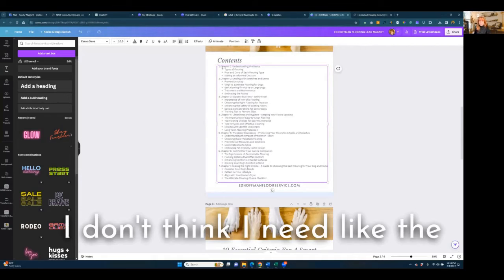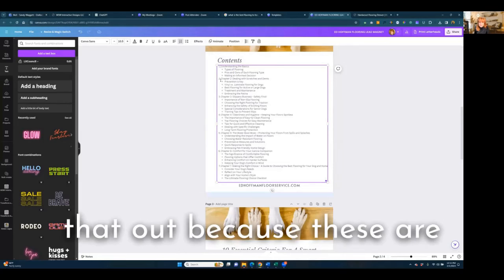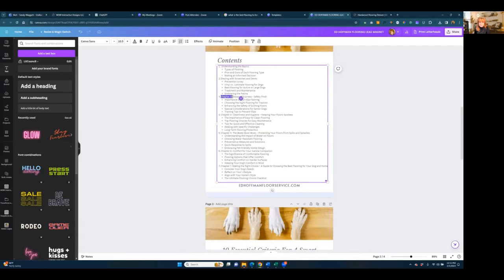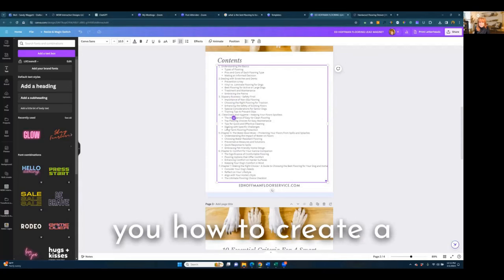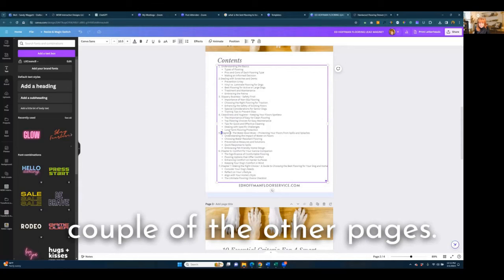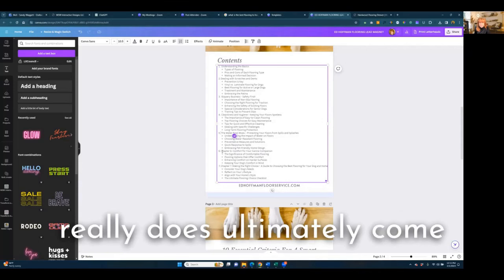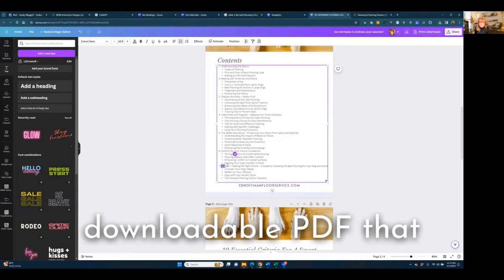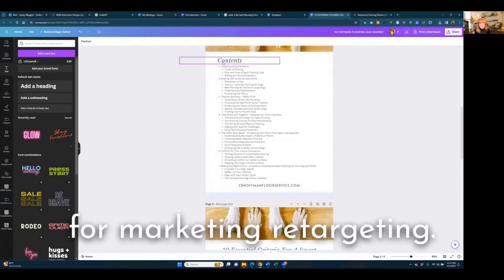I don't think I need like the chapter 1, chapter 2. So I'm just going to take that out because these are actually numbered also. So I think that's redundant. So you can see what I'm doing here. I'm just going to formulate and I'm going to show you how to create a couple of the other pages. And then how visually this really does ultimately come out to be a super stunning downloadable PDF that will help you build your list for marketing, retargeting.